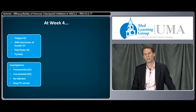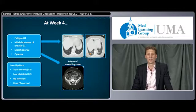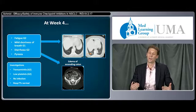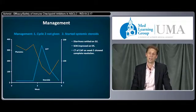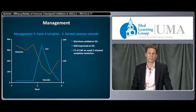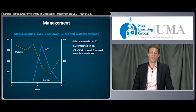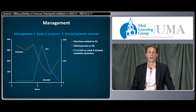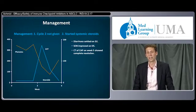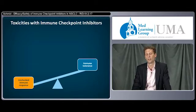Investigations show there was an elevation of liver enzymes, the platelets were lower, there were no signs of infection, and their respiratory function was normal. When we assumed that most of these symptoms are immune-mediated, the treatment was paused, the patient was started on systemic steroids, and as you can see, very, very rapidly the platelets recovered, the liver enzymes went back down, and all the changes on the CT scan, which suggested pneumonitis, resolved very quickly, and the patient could successfully continue his treatment with the immune checkpoint inhibitor.